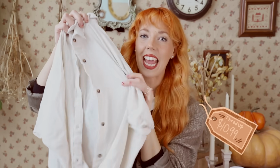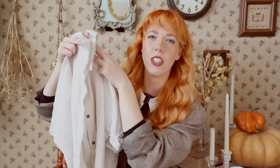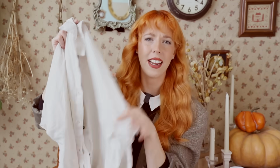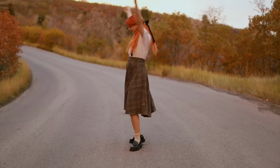This was another one of those like instant add to the cart pieces. I knew I needed it as soon as I saw it. I'm always looking for really good linen tops that look vintagey that I can style with suspenders and tweed skirts and sweater vests and corsets, and this is exactly that. There are so many things that I can do with it.